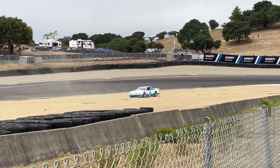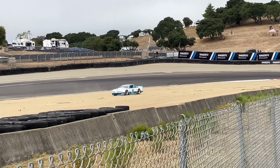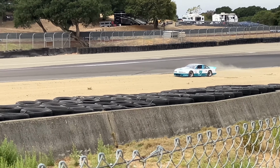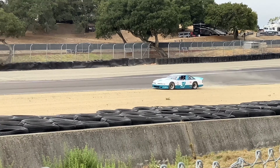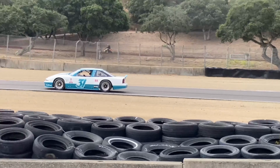Cars, and this guy spun out. I'm so glad he didn't get hit. Let's hope he can get out of here. I think that's an Oldsmobile. Oh, I so hope he's okay. There we go. All right.